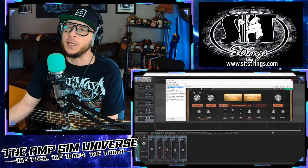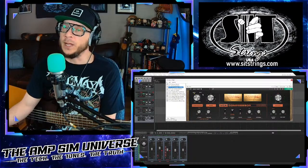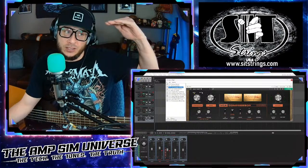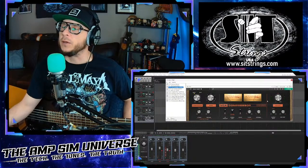You can put it in the chain depending where you like to compress your bass, before or at the end. It's really up to you. It can be done both ways, or in Billy Sheehan's case, he does it both ways. He likes to compress at the start and the end of the chain. To me, that's maybe a bit much, but it all depends on your needs as a player.